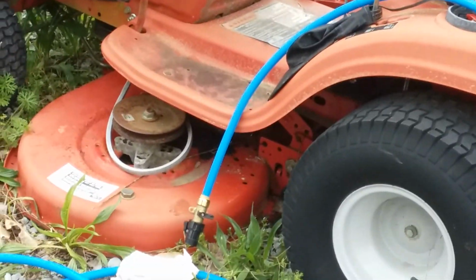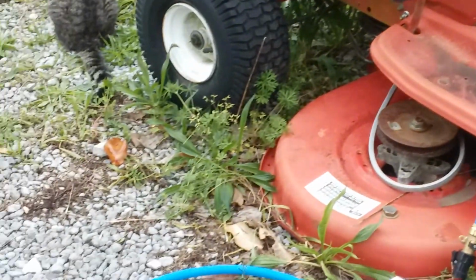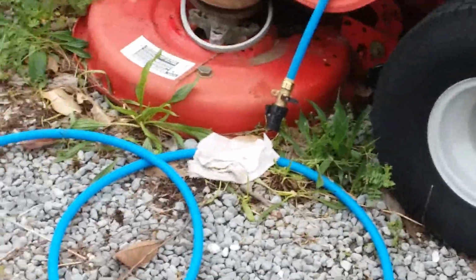And that's my broken lawnmower. It's pitiful looking. It's been sitting here forever. Hopefully it's going to be fixed within the next week or so. But anyway, back to the water.